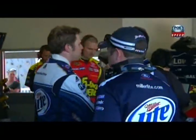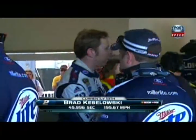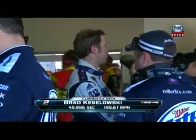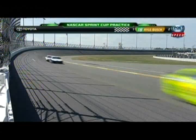Now, Brad Keselowski coasted into the garage with engine difficulty. The car was not running when it came in. It came past start-finish. He shut it off. He said something blew up. Well, what an eventful practice.